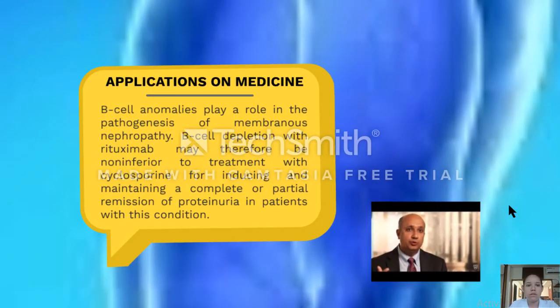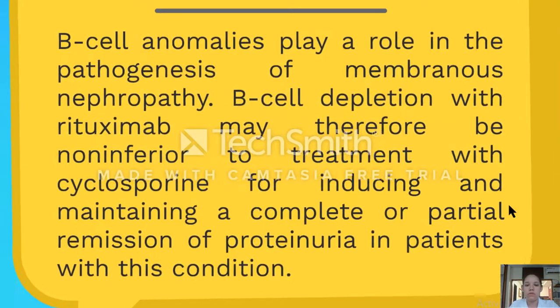Applications in medicine. B cell anomalies play a role in the pathogenesis of membranous nephropathy. B cell depletion with rituximab may therefore be non-inferior to treatment with cyclosporine for inducing and maintaining a complete or partial remission of proteinuria in patients with this condition.